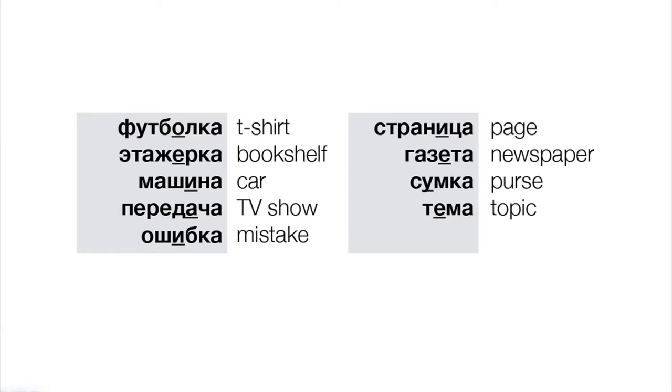Передача. Ошибка. Страница. Газета. Сумка. Тема.